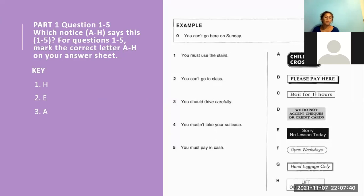Number four, what letter? Okay, number four, letter G is the answer. You must not take your suitcase. Letter G, it's hand luggage only. Five, you must pay in cash.